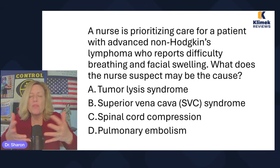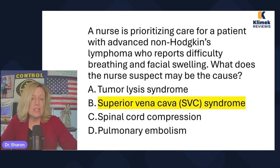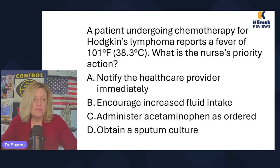So it just depends, but that's not what I have here, right? So I know it's not spinal cord compression. So the only one that makes any sense here is superior vena cava syndrome.